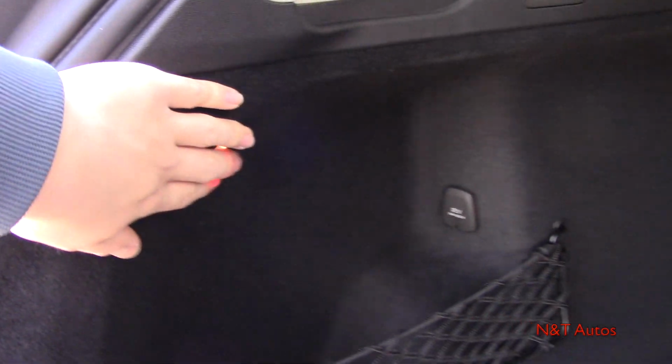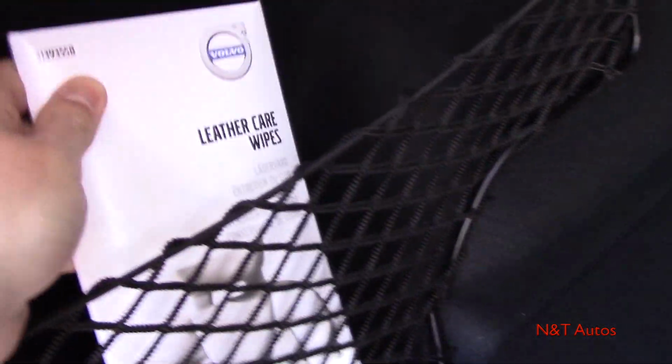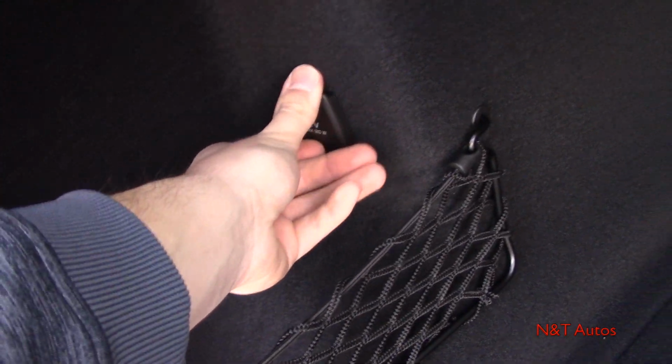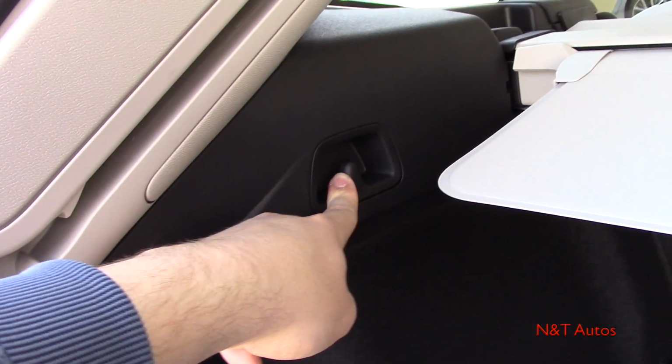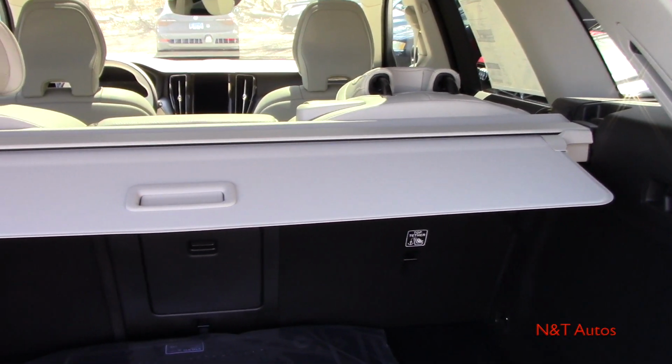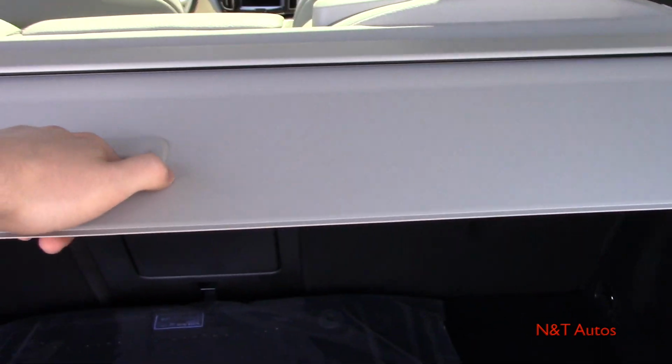You have some lights to either side of the cargo area on the edges. You also have some cargo tie-downs on each corner. And a storage net over here where we have our leather care wipes as well as our wheel lock kit. You have a 12-volt power outlet, some grocery bag hangers. And you also have this multi-function cargo shade. So this is fully retracted at the moment.